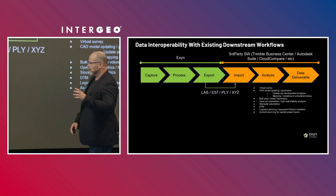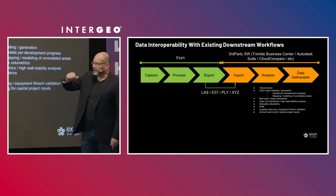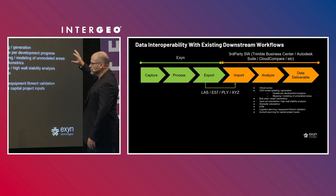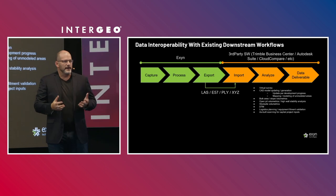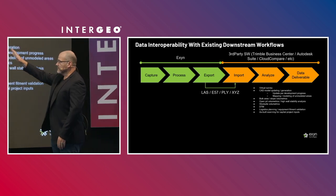So a little bit about where mobile mapping in general sits. If you think of a very simplistic workflow here, the idea basically is you capture data, you post-process that data to make it usable and standardized, and then you analyze it. You put it into a system that then gives you a global context and allows you to generate insights from it. So companies like Exyn sit on the front half of that.